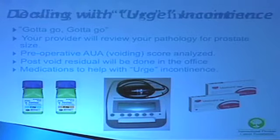All right. So what if you're still dealing with this urge incontinence? There are things that we can do. First, look at your pathology size and also that paperwork that you filled out regarding your urinary habits. The higher the score, the higher the symptoms for an enlarged prostate, and we take these into consideration. And if you're still having issues, we can put you on a medication to slow down your bladder, to make it not so overactive, so it's not working all the time.